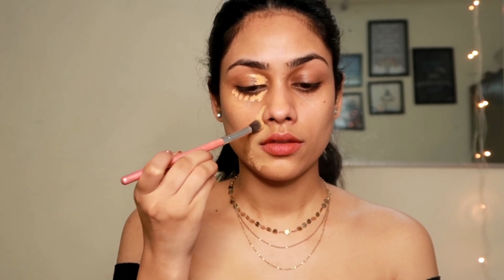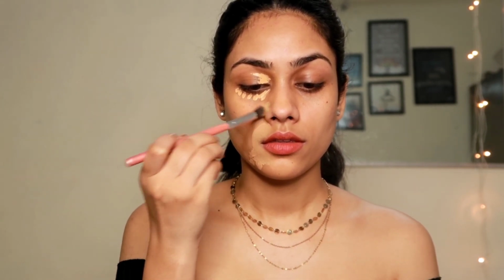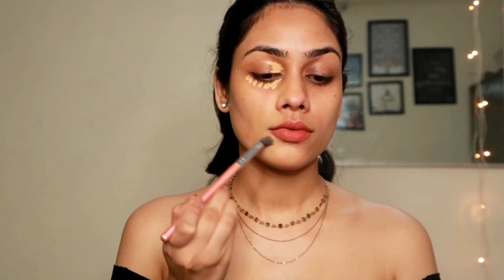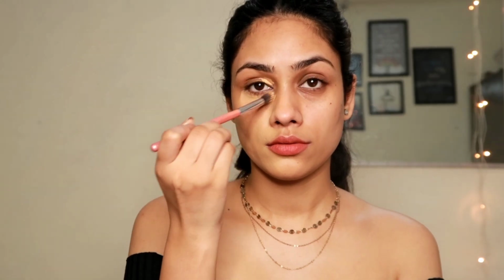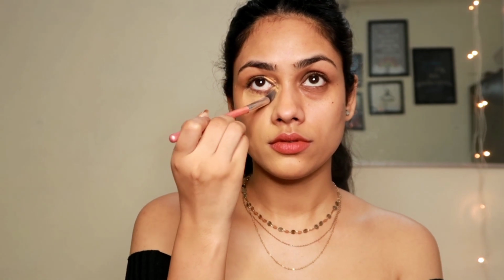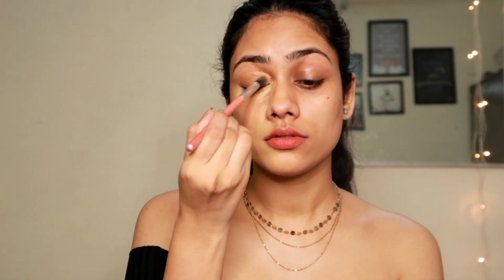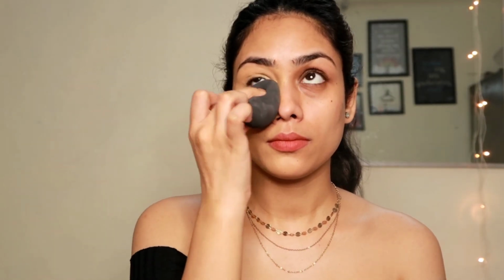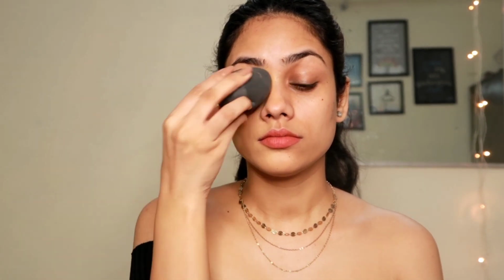So I just applied this concealer again on just those areas where I have a little bit of discoloration, and then I'm using a brush to blend that out so that I get good coverage. If you want to use a beauty blender, you can, but a beauty blender does tend to take away the coverage. So if you want the coverage on your face, use a brush for blending your concealer. And then just to get a very nice smooth finish, I'm just gonna dip my beauty blender, a damp beauty blender, so that everything looks very nice and seamless.